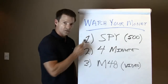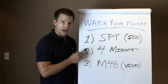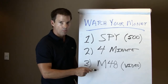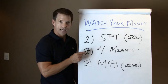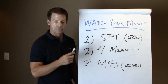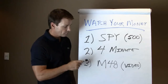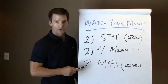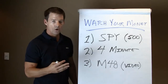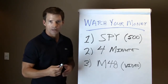Again, this is just SPY, one symbol, 500 stocks, individual stocks and ETFs here, and then the M48. Now, this is our most premier level. It's the exact same table as the 4-minute trader, individual stocks and ETFs, both long and short, what percentages, where to put your stops in place. But also, this includes video, screen captured video 3 to 5 days per week, where I voice over the various charts so you can learn at the same time.